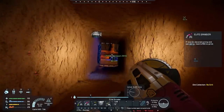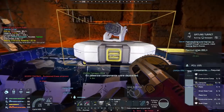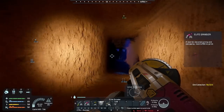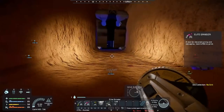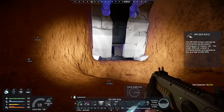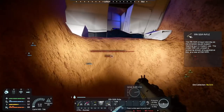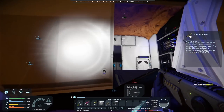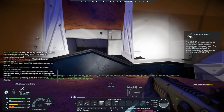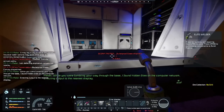I need to go drop off all the materials I'm using. Let's put them in this transport here. Alright, I'll get my stuff. Our robot friend is still turning around. Oh, yeah. He's being the best he can be. That's all he can do now. He's our friend now that he doesn't have any means of hurting us. While you were shuffling your way through the base, I found hidden files on the computer network, directing output to the nearest display.